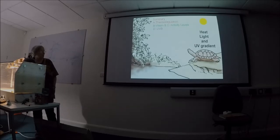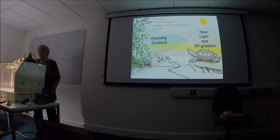So we've now got all three. Got the heat, the light and the UV. And don't forget the humidity. We haven't even touched on humidity, but the humidity gradient will always follow because infrared is a very good drying agent. That's why I use it for drying out things.